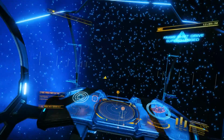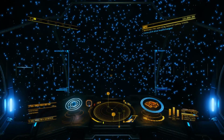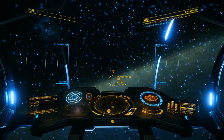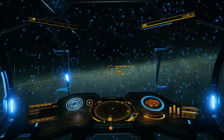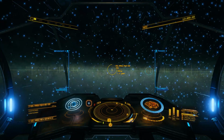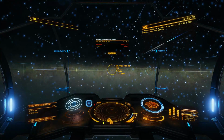There we go, frameshift drive supercharged. We're just going to boost up to get out of the jet cone, regain control of the ship, point it in the right direction. 191 light years away. The proof of the pudding here, of course, is in how many jumps overall it's going to take me to reach my destination.